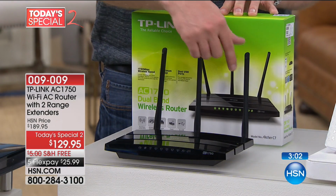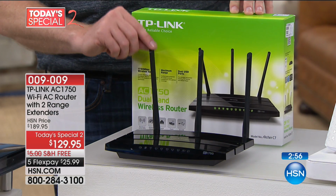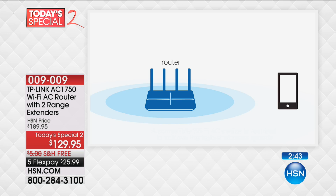But the other thing you'll notice is these have antennas. That older router I showed you had no antennas. It was all inside. This one actually has 3 antennas. Now this is the crazy thing about it. It has something called beamforming technology. Traditionally, a router sends out a signal within a circle. If you're within that circle, then you get the internet. When you're out on the edges, it's a really weak internet signal.